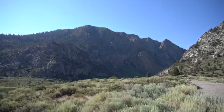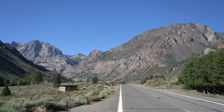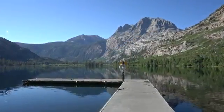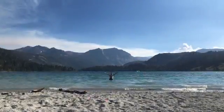The route features many lakes, towering mountain peaks, and some great hiking trails. I've driven it many times and I always find new things to do each time I drive through the area. Plus, you can make a day out of it and go swimming in June Lake as well.